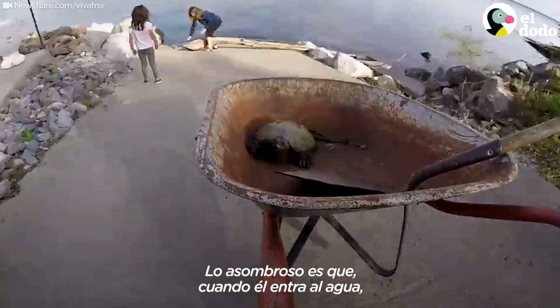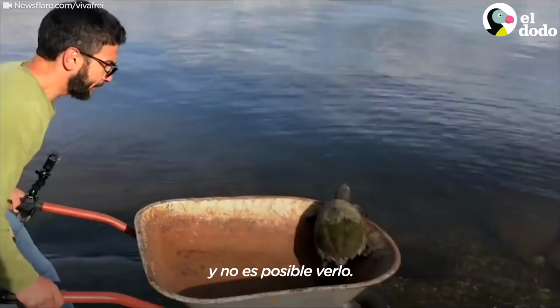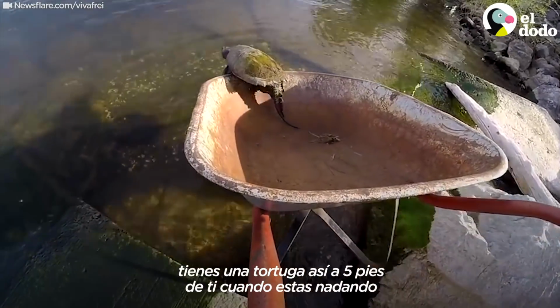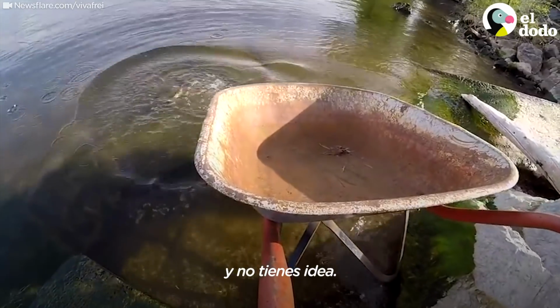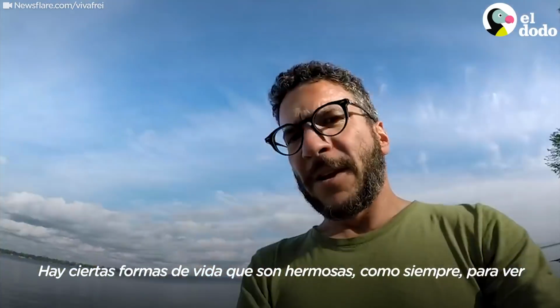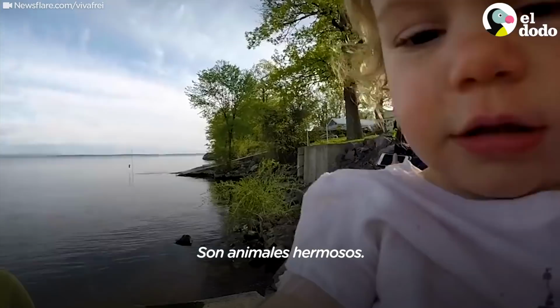The amazing thing was when it gets into the water, you realize it goes under a foot and a half and then it disappears and you can't possibly see it. So we were wondering how often you have a turtle like that 5 feet from you when you're swimming. You have no idea. There we go. There's certain forms of life which are beautiful as always to see, but just not as shocking as seeing something like that. They're beautiful animals.